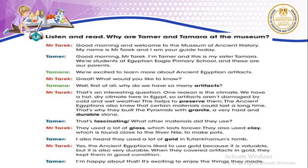But it's also very durable. برضه بيتحمل. When they covered artifacts in gold, they kept them in good condition. طبعا حطوا طبقة من الذهب. لما بيحطوا الذهب ده بيحافظ على القطع الأثرية في ظروف كويسة جدا، ويبقى ما يحصلش أي تلف.